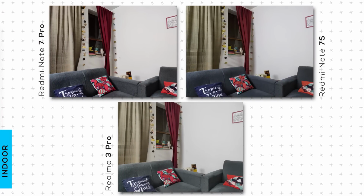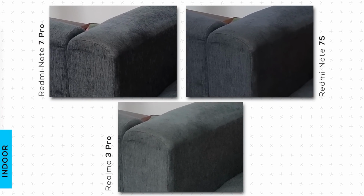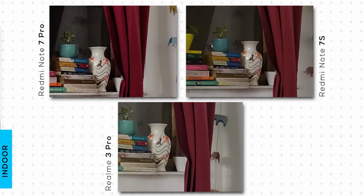There you go. These samples were shot inside a tube light lit room, and you can see that the Redmi Note 7 Pro is going for a contrast heavy processing like the Pixel. The darker portions are nice and dark, and the whole image has a very good dynamic range overall. I like the Redmi Note 7S's picture as well, which looks very natural.